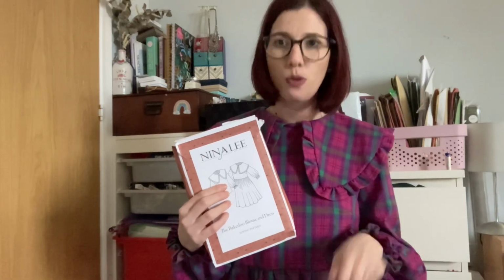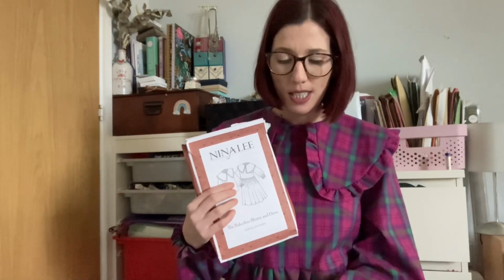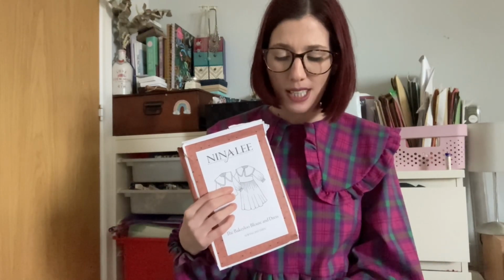The Nina Lee Bakerloo blouse and dress comes in two different size bandings, so UK 6 to 20 or 16 to 28. So for a UK 6, it's a bust measurement of 32 inches, a waist measurement of 24 inches and a hip measurement of 33.5 inches. And then for a 28, it's a 54-inch bust measurement, 47-inch waist and 57-inch hip measurement.